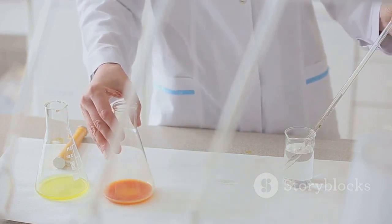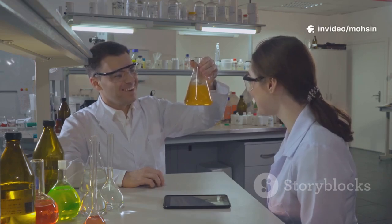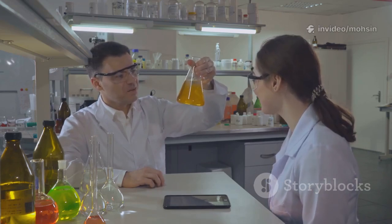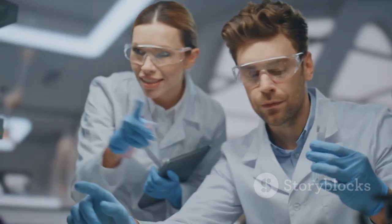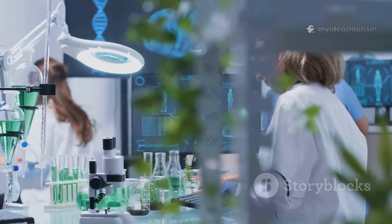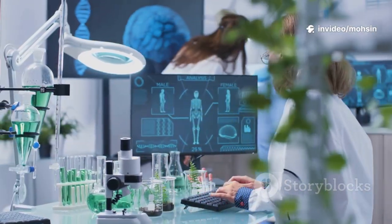They've figured out how to use sunlight and urine together to create clean hydrogen fuel. It's a process that takes what we usually flush away and turns it into a powerful, eco-friendly energy source. This isn't just a quirky science fair project or a wild idea for the future, it's a real, tangible breakthrough that could completely change the way we think about both energy and waste.